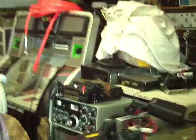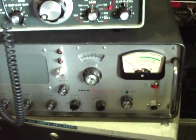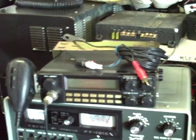I operate a video game and a jukebox company, so I'm mixed amongst some of the radios here. Tram, Titan, Yaesu, which one is this one? This is the 101EX. And a Ranger. This is one of my oldest Rangers. Had this Ranger about 20 years. Some DAC radios. DAC 9s and DAC 10s.